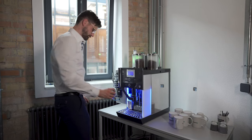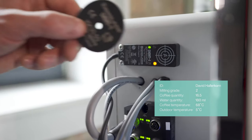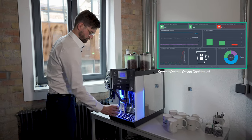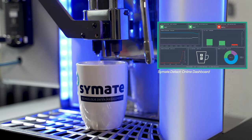Every employee has an RFID tag with his or her personal data and preferences. An online dashboard shows the live data of the machine. This ensures that the need for any action is detected instantly, so that production does not stand still.